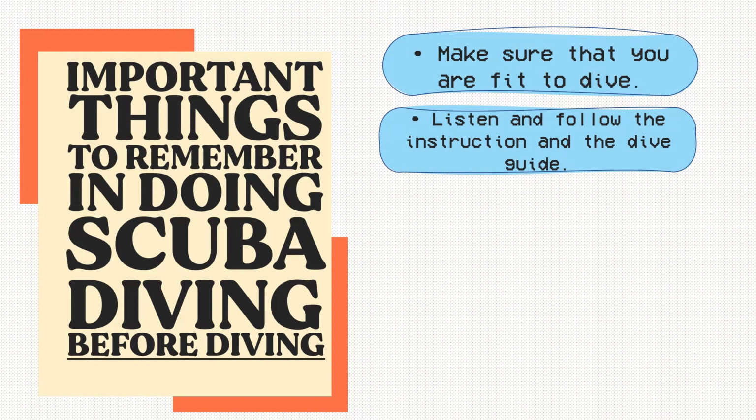Listen to your instructor or dive guide. Once you're on the dive boat, it is important to listen to your instructor or guide, no matter how experienced you are. Plan your dive and dive your plan. The number one rule of dive preparation: you need to follow your instructor's brief on where you are going, the route you will follow, and what you need to watch out for.